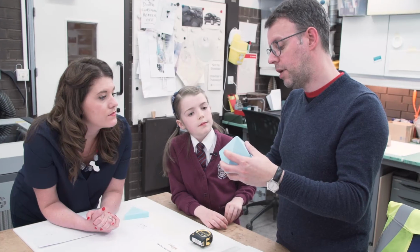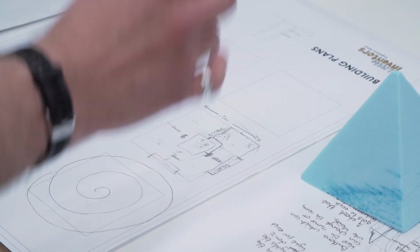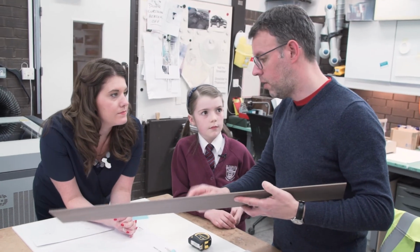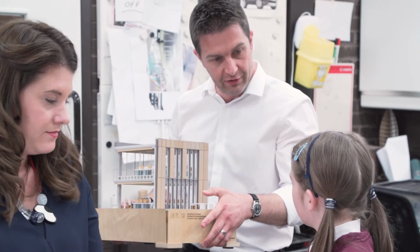So we went to see Andrew, the model maker, and Adriana took with her the model that she'd chosen. She also took some of the sketches that we developed. And we talked about the special features of my house, and then what material, what colour, and then how big this house was going to be.